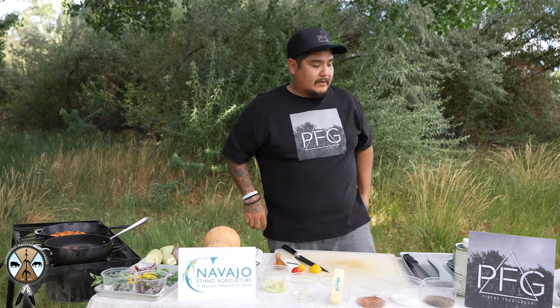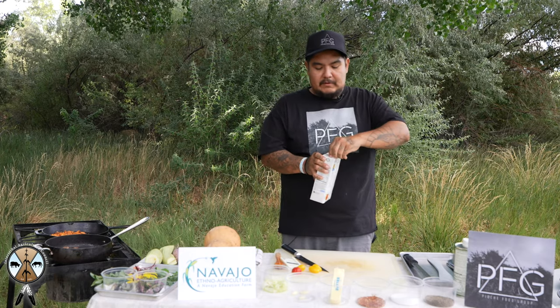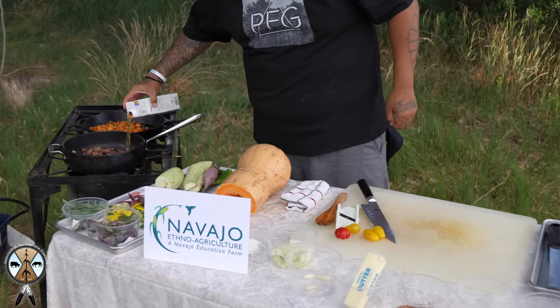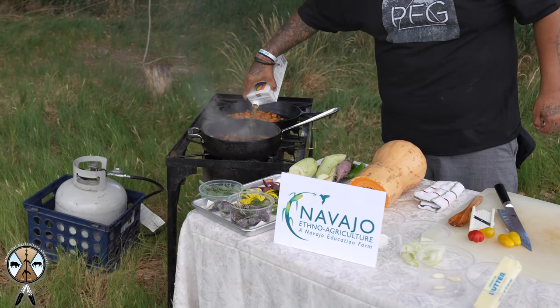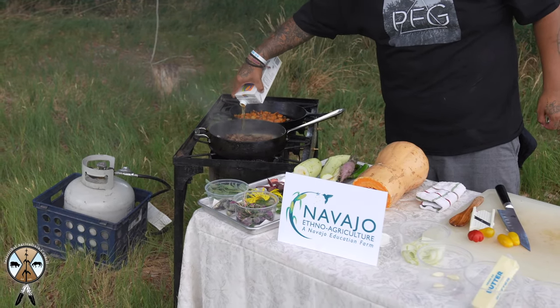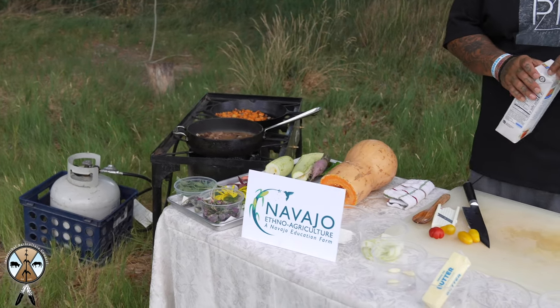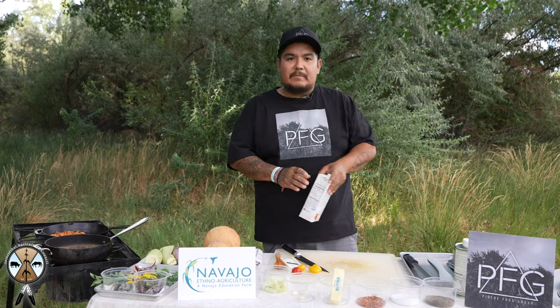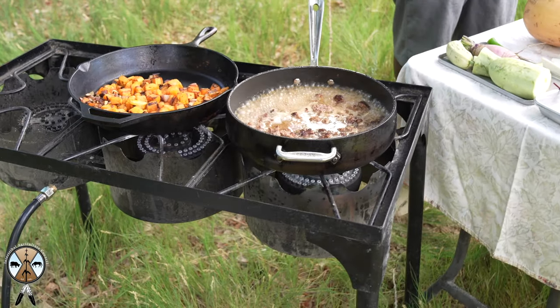Now comes the fun part. So we have some beef broth from the pantry as well. We're gonna make a little bit of a gravy, like I said. So we're gonna deglaze the pan, add a little bit extra. But we don't want it too soupy. So I added about a cup and a half or so to 10 ounces of beef. I'm gonna let that simmer.